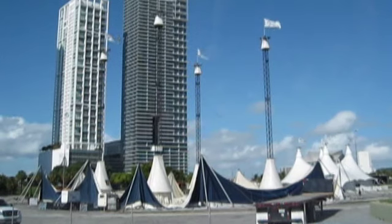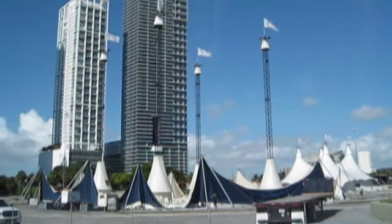Well, today we're setting up the big top tent for the show called Cavalia. The big top tent is the biggest touring tent in the world because we fit the biggest show, probably in the world touring right now. The show is about acrobats, multimedia, a lot of special effects, and horses.